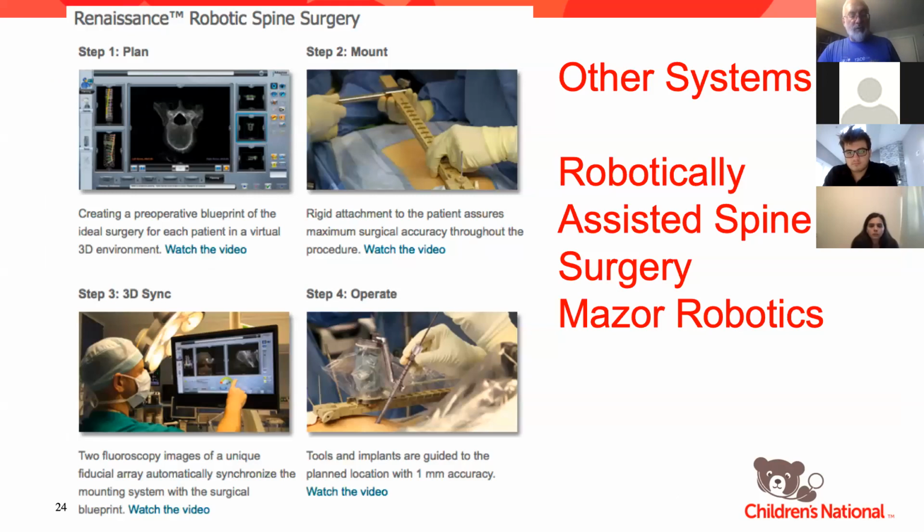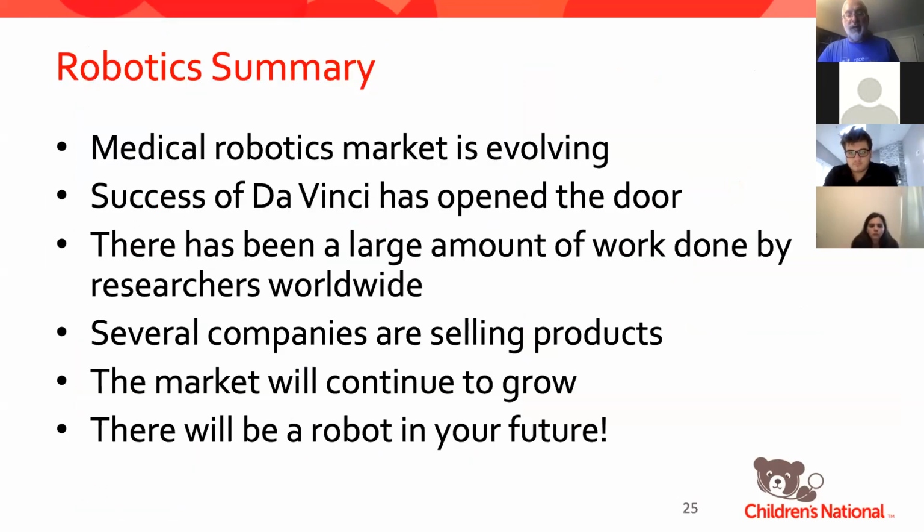All right, we talked about Mazor robotics in the spine. We won't talk about that too much. Okay, here's the summary. As I mentioned, I think it's still true, these slides are a little old, but medical robotics is evolving. Da Vinci has opened the door. A lot of work by researchers. Companies are selling products. I think the market will grow and there will be a robot in your future. Okay, any questions or comments on robotics before we go to part 2 then?